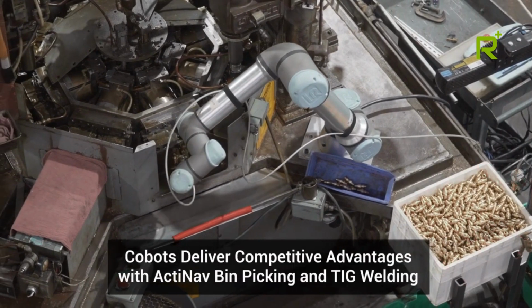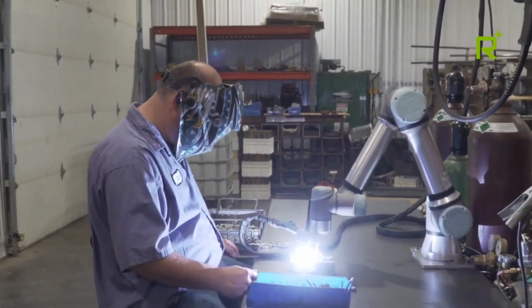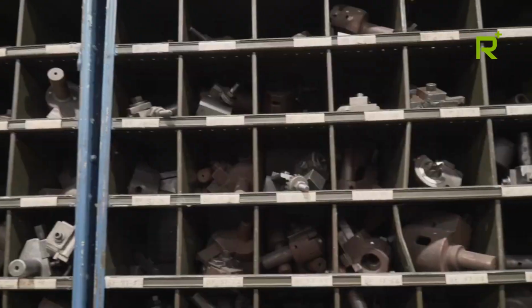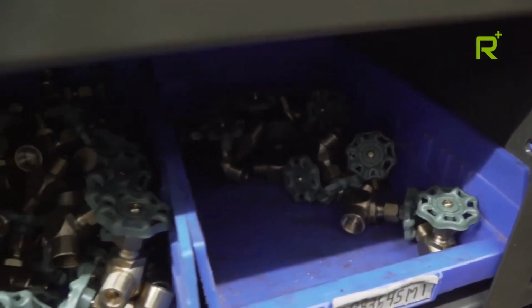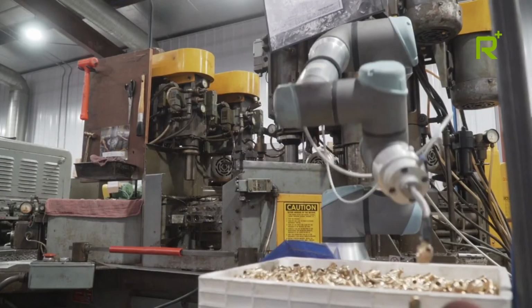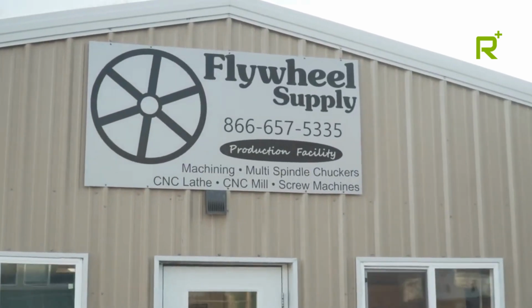Our company is called Flywheel Supply. We're stationed in the Midwest, in Northwest Iowa. We produce a wide range of parts for the antique application market, as well as steam and boiler controls, valves, and gauges for both industrial and some government types of applications.